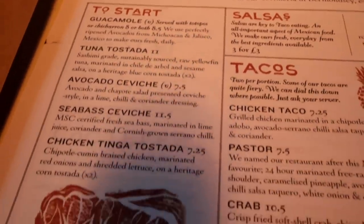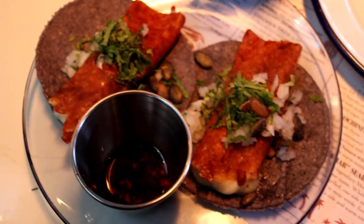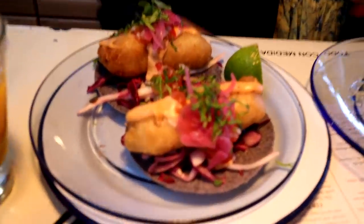They do really good tacos, like small plates of Mexican. It all tastes good, and it's relatively affordable. Even the margaritas. The margaritas are very good, and they're a decent price as well. I do recommend getting the honeydew margarita.